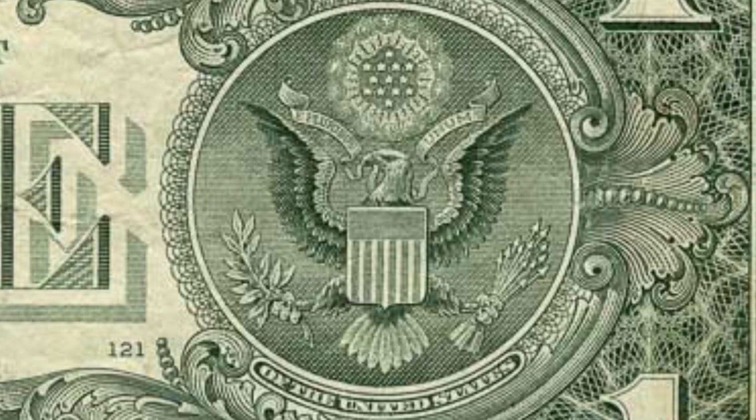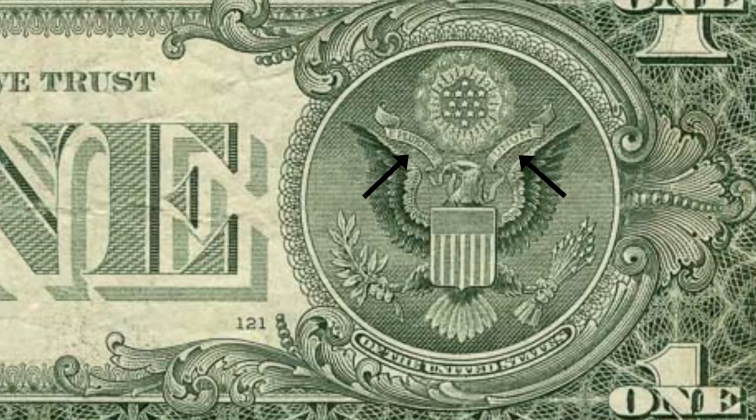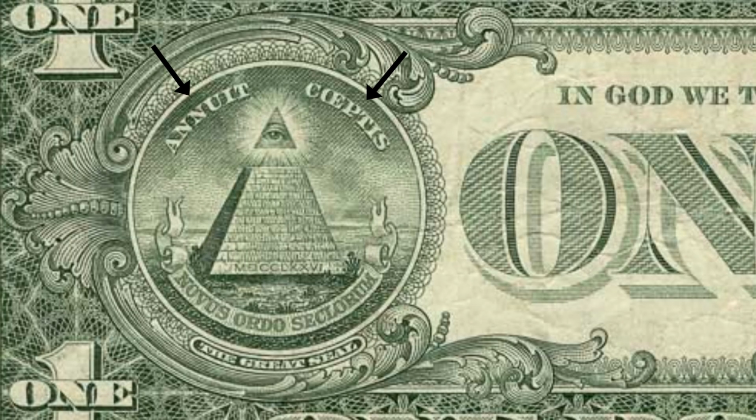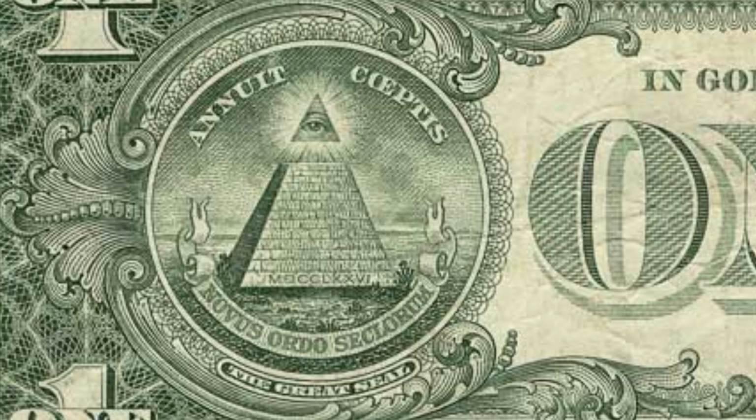First, we have the eagle on the back of the banknote, holding 13 arrows. Then, we have the branch in the eagle's left claw, which has 13 leaves and 13 fruits. The shield in front of the eagle also has 13 horizontal bars, and there are also 13 stars above the eagle. The text on the banknote, E Pluribus Unum and Annuit Coeptis, both have 13 letters. And lastly, the pyramid has 13 steps.